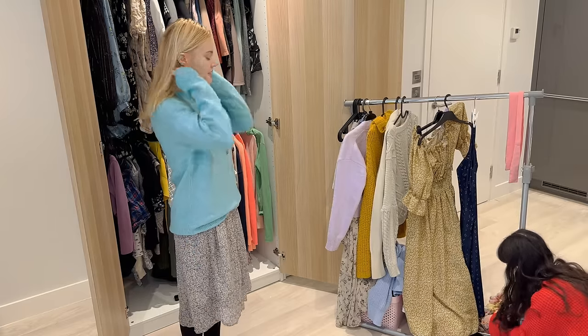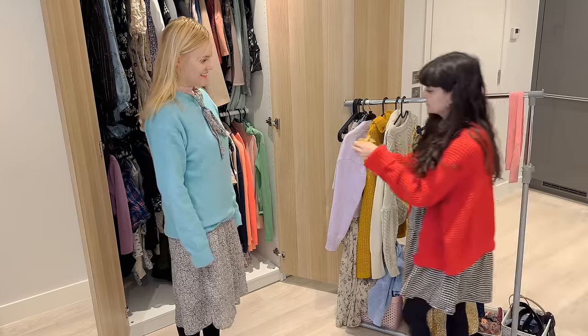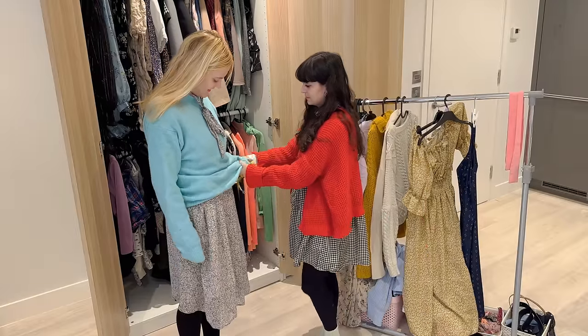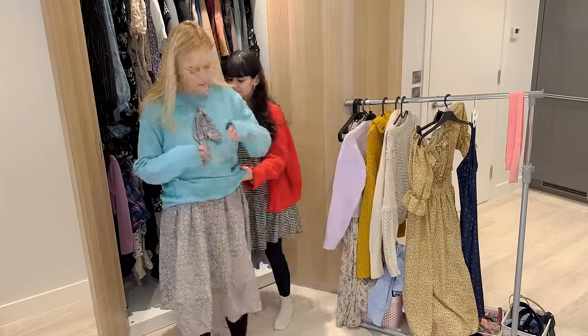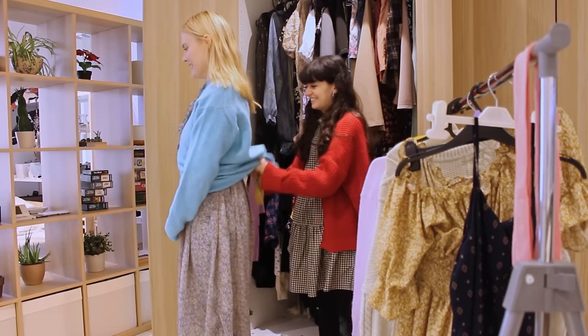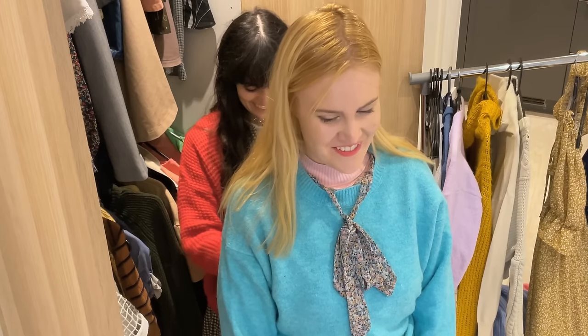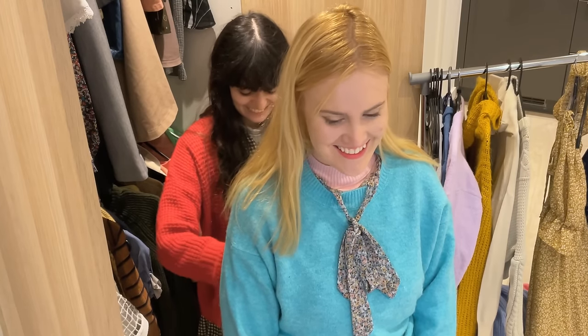Or we can do something rather intentional. Might be a little too bony. Let's try bowing this at the back, because you like cute details. I love that bow at the back, it's really cute. So cute.